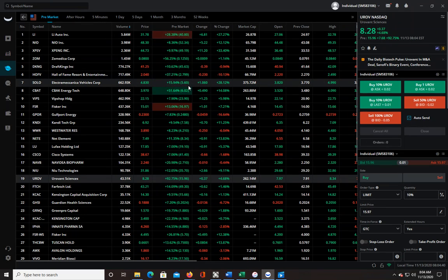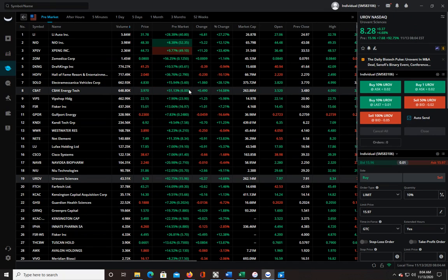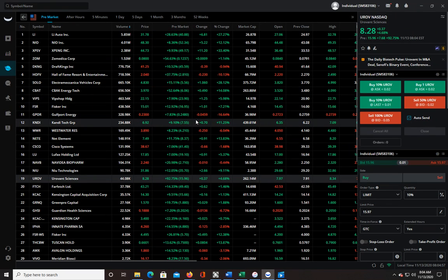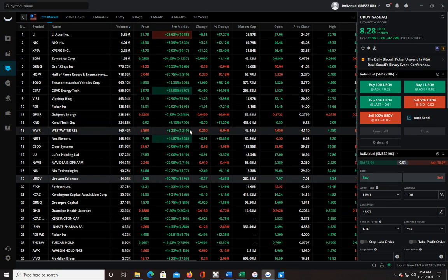Solo's been up there, and that was super choppy, and the volume kind of came and went. And Cbat was the one that I took a trade on, which also looked better than Solo, but not that great. So I waited for a long time, till there was a decent pattern, before I took a trade on it. And I think that was it. This wasn't even up there earlier.